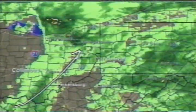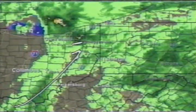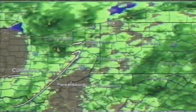Now, as you head west, southwest winds out of eastern Ohio are bringing rain to the Cleveland metro area. And right now around Aurora, Ohio, we're seeing some moderate to heavier downpours, but the rain is moving through Columbus right now.